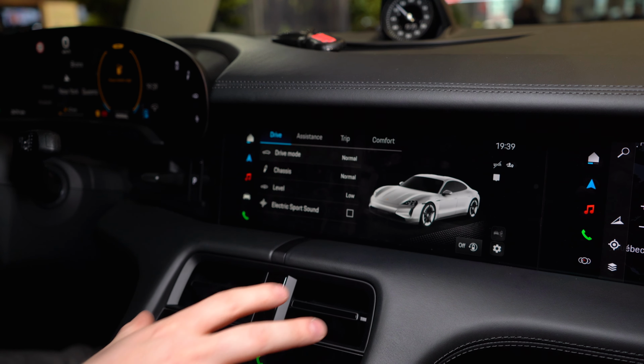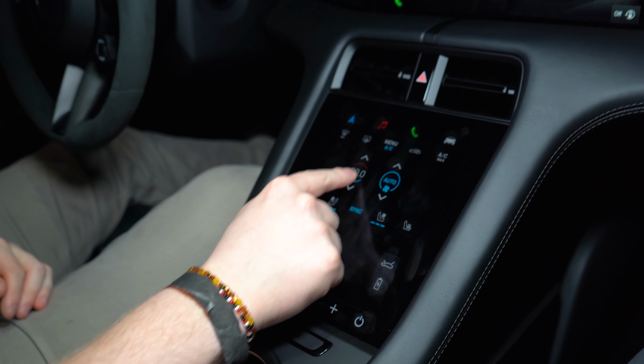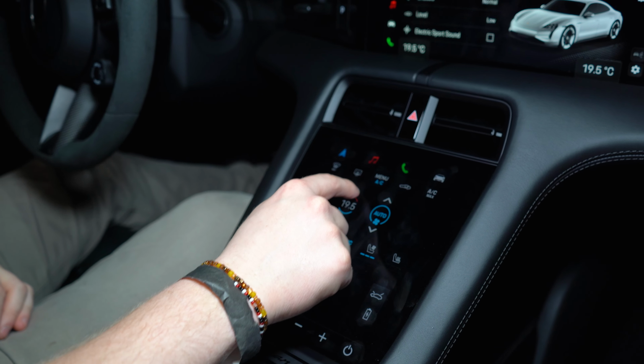and do a lot of stuff to change the way that this car actually drives and feels. Down here you have your climate control, where you can adjust your ventilated seats, heated seats, and your overall temperature of the cabin.